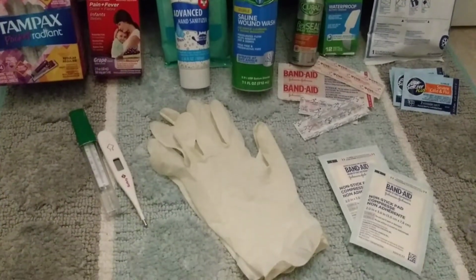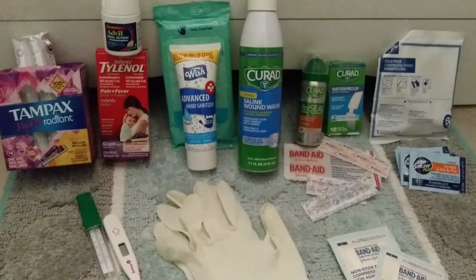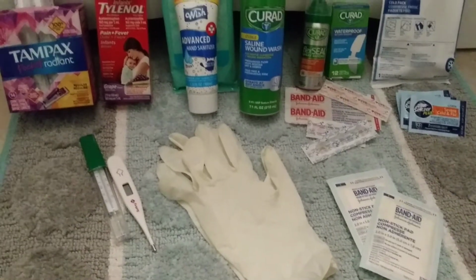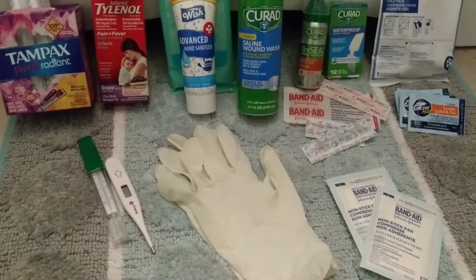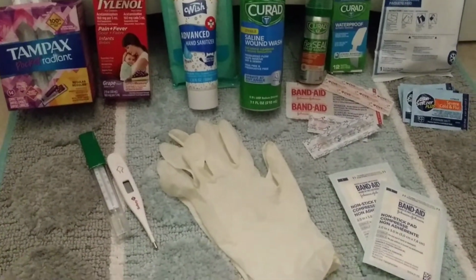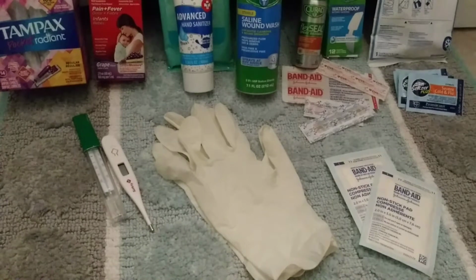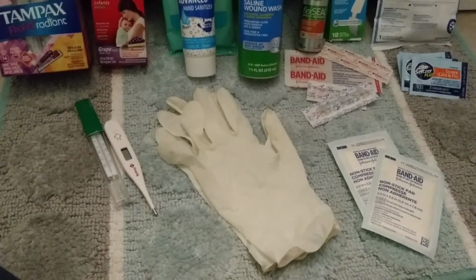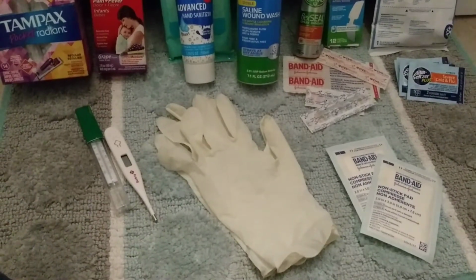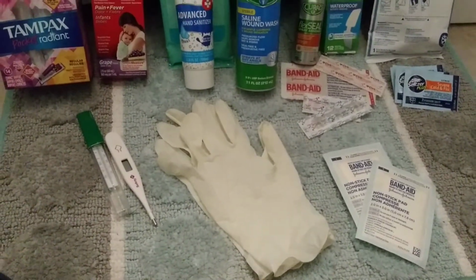Number 7 are these compress nonstick pads. Going back to things like lacerations and burns, you don't want to put your bare hands on them. So you're going to get these compresses and pads, open them up, and be able to keep things really clean for someone. Number 9, gloves. I rarely see gloves in people's kits, and they are so important to have in your first aid kit. Again, it's all about keeping things clean.